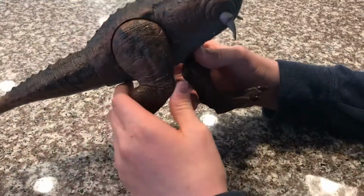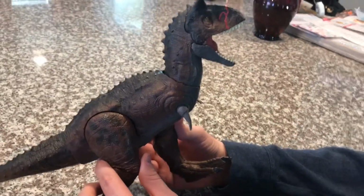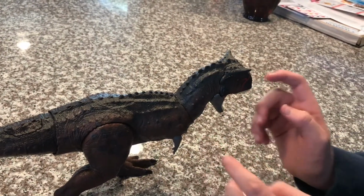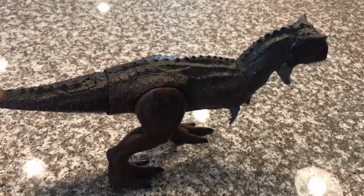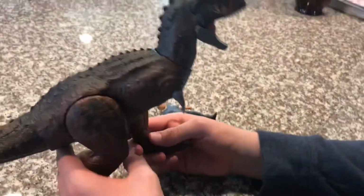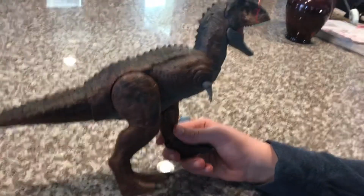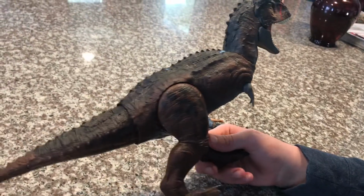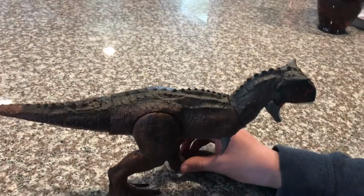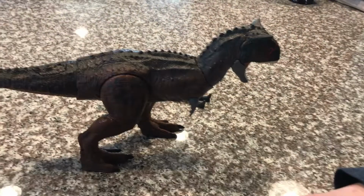So the Carnotaurus in general appears in Fallen Kingdom and Camp Cretaceous. Actually, Toro is one of the dinosaurs that was too aggressive to show to the public. So the people at Jurassic World put him in an enclosure that's not in the public. So, in season 2, Ben actually fights Toro but doesn't defeat him.